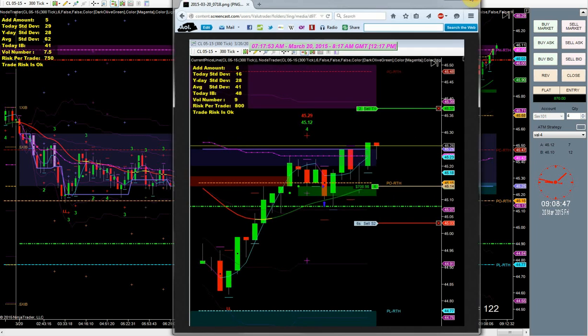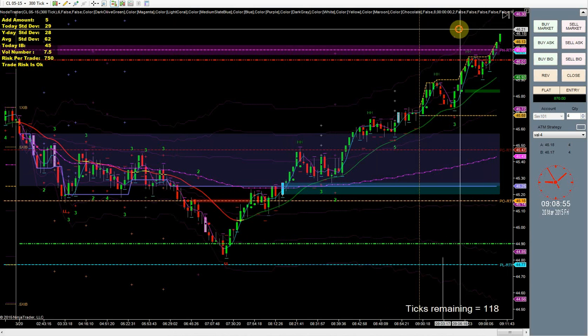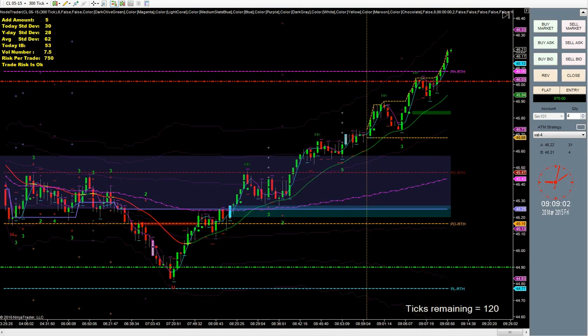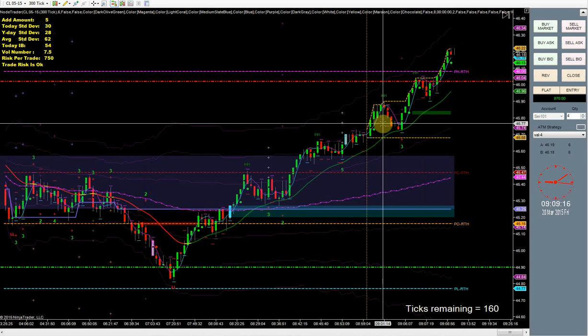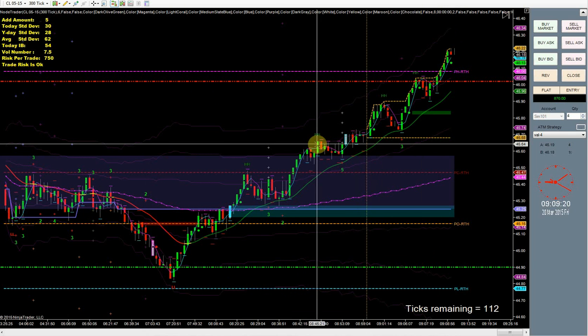And as you guys can see, from 45.14, the market has just been on a steady up push. So that was a phenomenal trade. Let me come down here a little bit more. And his first profit target was right here at 45.64. And obviously that got hit at this point.